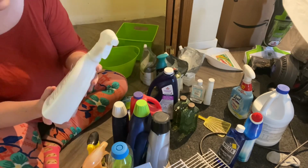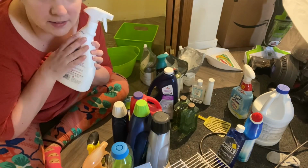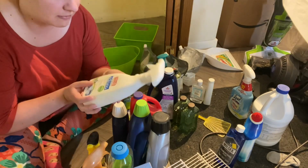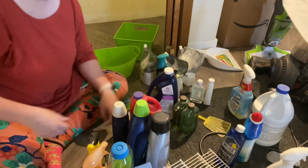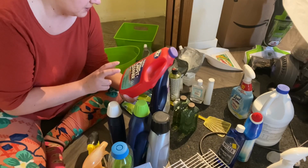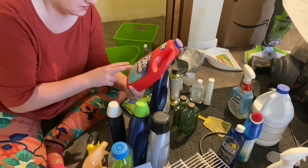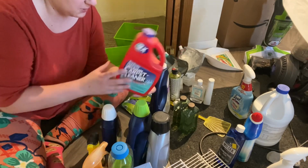Then you find stuff like this. It expired in 2017. It's 2021. But I don't know what to do with it. Like this too, it's for a rug doctor. We don't even really have carpet anymore. Why are we holding on to this?